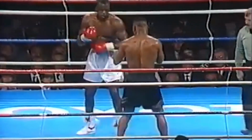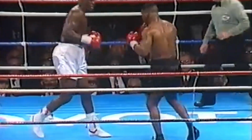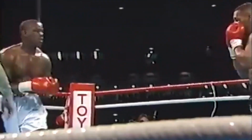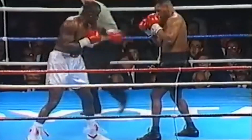Everyone in Douglas's camp said that would be the case today. He was extremely close to his mother. Right hand by Douglas right on Tyson's chin. The double jabs, especially with a big man, is difficult to penetrate. Always difficult to penetrate. Critics of Tyson say that since the departure of Kevin Rooney, he has been increasingly easy to hit. There's very little head movement here today.